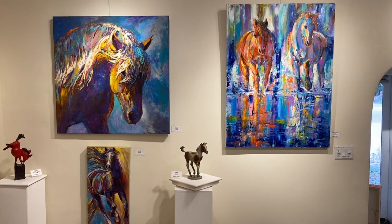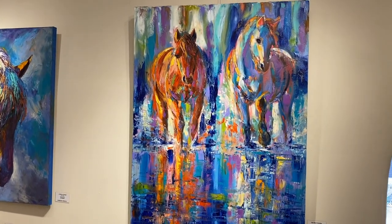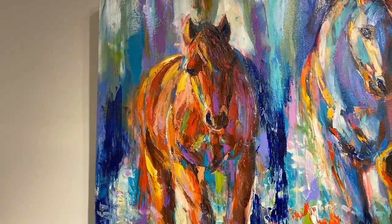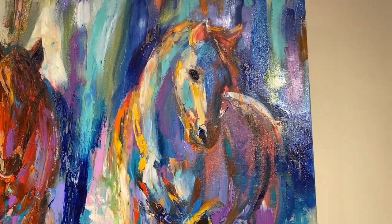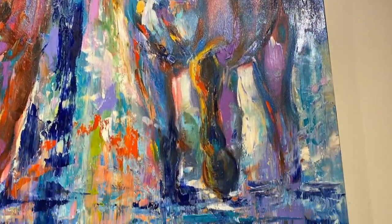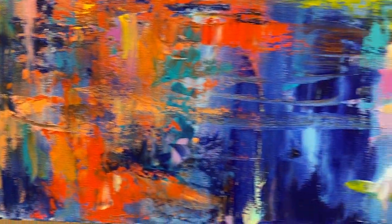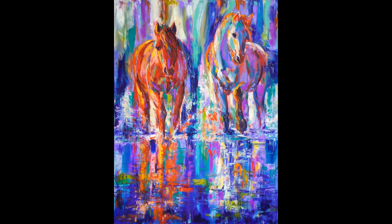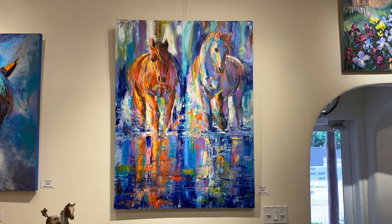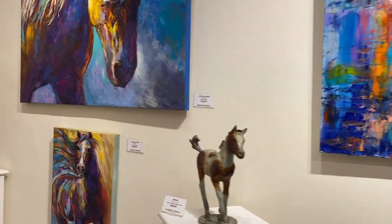So welcome to 15 and Counting. It's my 15th annual one-woman show in my gallery. And this piece is Salt River Crossing. It's two Arizona wild horses crossing the Salt River. I got to see them in January and photographed them and just fell in love. I've been painting them ever since. And it's a large piece, it's 48 by 36. Prince of Clouds on the left.